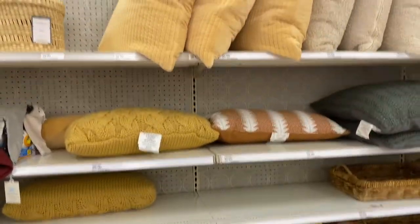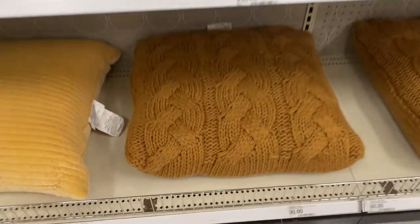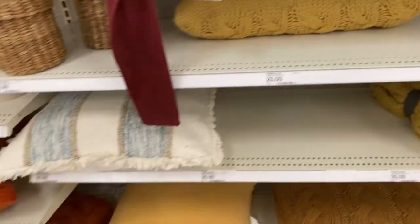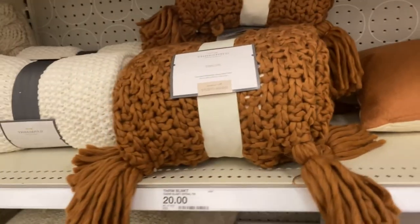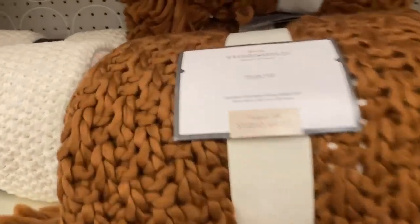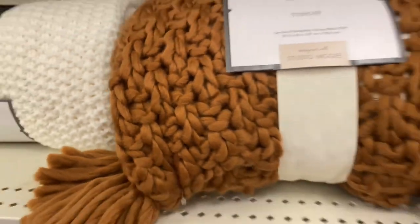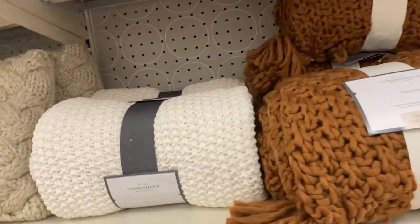I wanted to get some nice decorative pillows, but these fuzz up and peel. They don't have really good reviews. That's what I read because I don't own them. I wanted to get a knitted blanket. I'll show you this one. And these do not have really good reviews at all. They get fuzzy real quick. Once you wash them, it's over. But they're pretty. Do you like them?